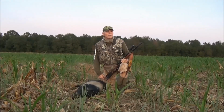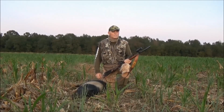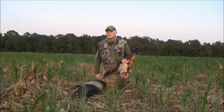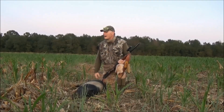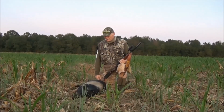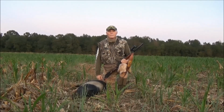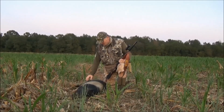She was fixing to have a litter, so the 45-70 did what it's supposed to do. The problem with the single shot, obviously, is I get one chance at it. And had a couple more out there. If Mike had been with me, Mike had hunted with me yesterday. He has a custom-made 223. It would have been interesting to see how many he could have taken out with this 223. So glad to get this one out of the herd though.